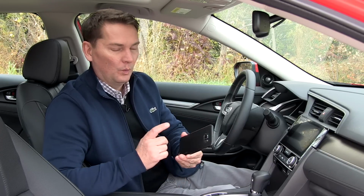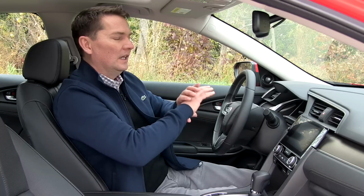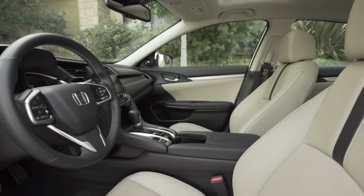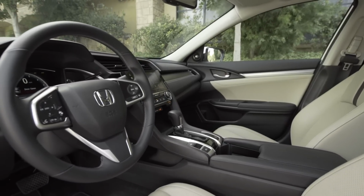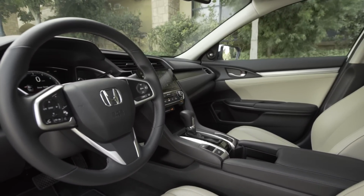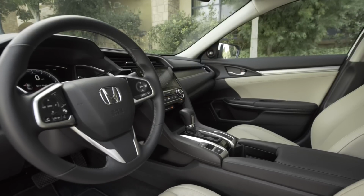Now, if you get the top touring model, the one I'm in, if you have an Android phone, Apple doesn't have it yet, with wireless charging, you place that in front here and it charges wirelessly, which is great because every time you get in your car, your phone is getting charged. That's a great feature. So you have a much sportier looking interior, much better refinement. You have the latest technology embedded in the car, a sportier looking car on the outside, sportier feeling on the inside. Now let's find out if it is sportier.